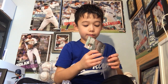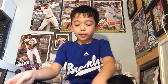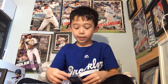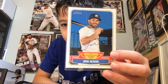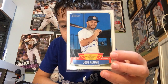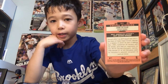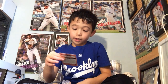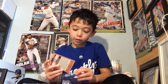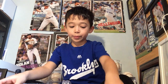And my probably third best autograph was signed really nicely by Jose Altuve. So that is really nice, 2018 Heritage High Number Award Winner's card. He came over quickly, so I had to just pull out a Jose Altuve card.